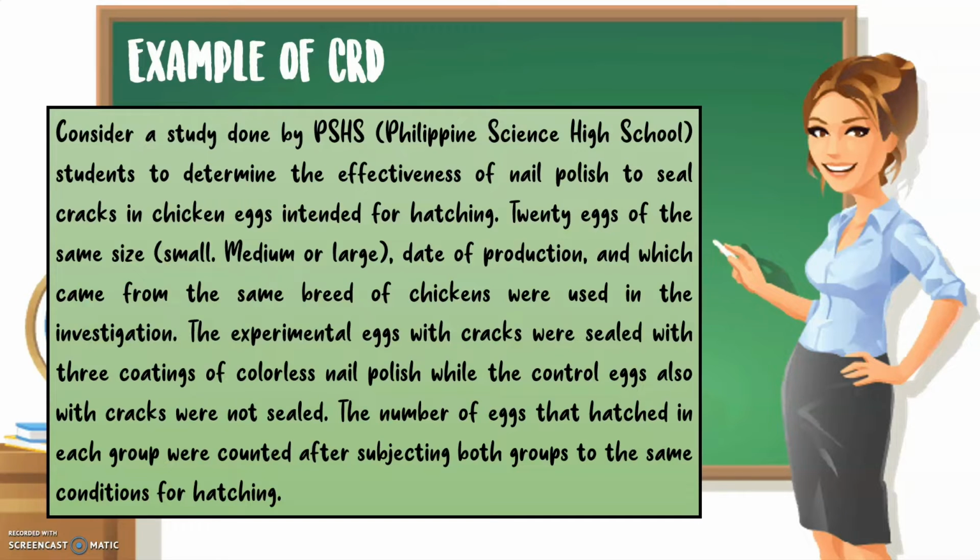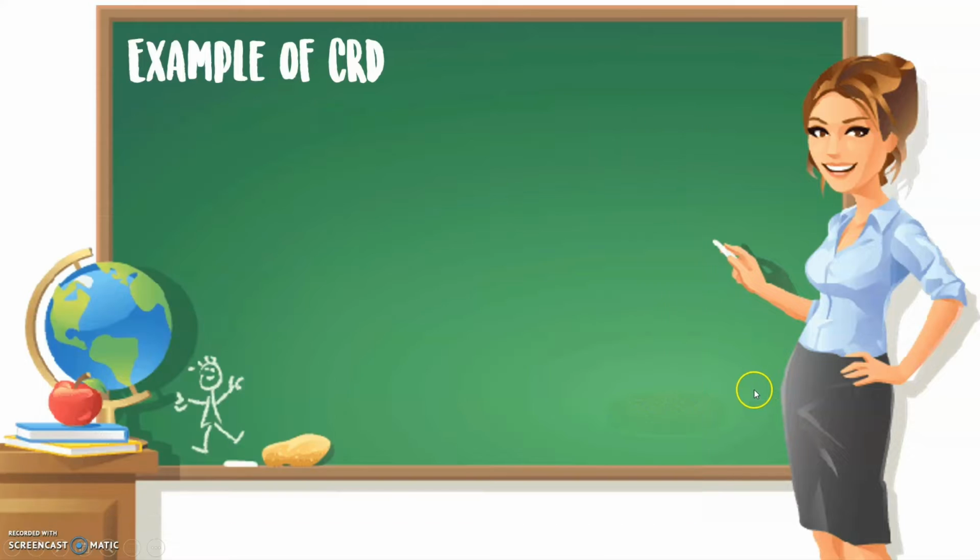Example of CRD. Consider a study done by PSHS, or the Philippine Science High School students, to determine the effectiveness of nail polish to seal cracks in chicken eggs intended for hatching. 20 eggs of the same size, small, medium, or large, date of production, and which came from the same breed of chickens were used in the investigation. The experimental eggs with cracks were sealed with 3 coatings of colorless nail polish, while the control eggs, also with cracks, were not sealed. The number of eggs that hatched in each group were counted after subjecting both groups to the same conditions for hatching.